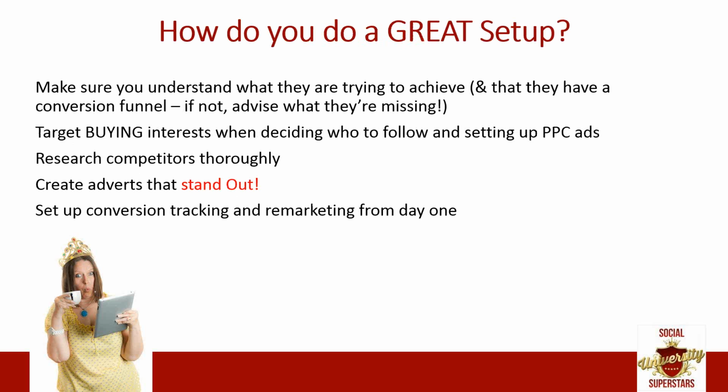So to have a great setup, make sure you understand what they are trying to achieve and that they have a conversion funnel that will achieve that. If not, advise them what they're missing. For example, most clients will say that their objective is to get more sales. Okay, you want more sales, right. How are you tracking how many sales you get from social media? How will you know when you get more sales from social media?